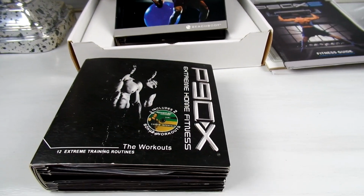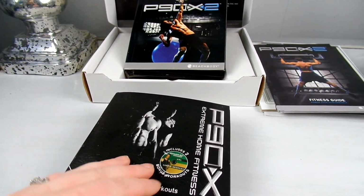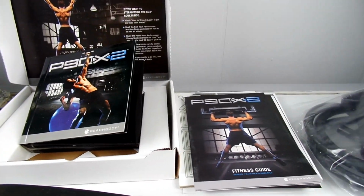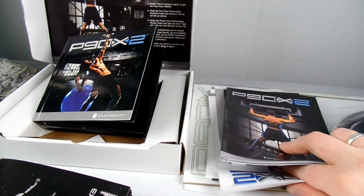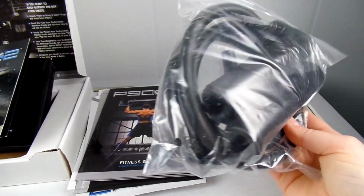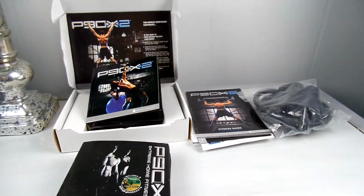I found the P90X and the P90X 2 sets, basically never used. The P90X, the original one, was used a little bit. One of the discs was ruined, but every disc was still in the wrapper. And then the P90X 2 was still in that box, wrapped up in its original packaging. I actually opened it up in the store to see what it was, and I was like, wow, someone ordered this and never touched it. But I got the nutrition booklet and then the resistance band as well, and all this for just $3.